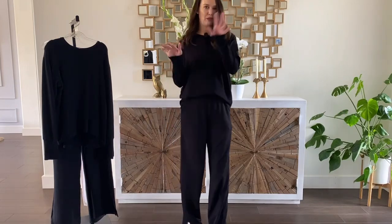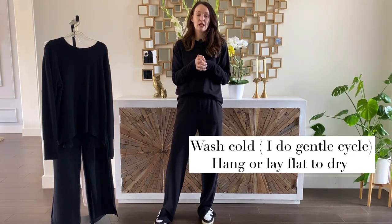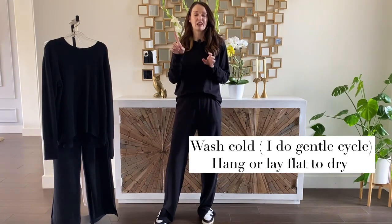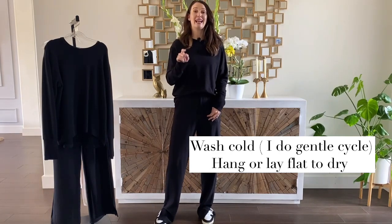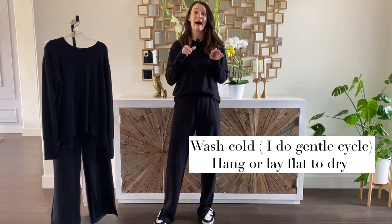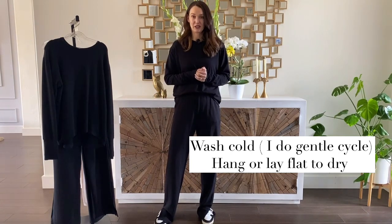Okay, so don't worry about that shrinkage. I built it in, I'm taking care of you, okay? In order to care for this, in the same vein of it being a more delicate material, you wanna wash it in cold, you don't wanna dry it. I actually made the mistake because I had other samples I was working with before the final sample. I did dry this material at a high heat and it shrank a whole lot more. So please don't throw this in the dryer.